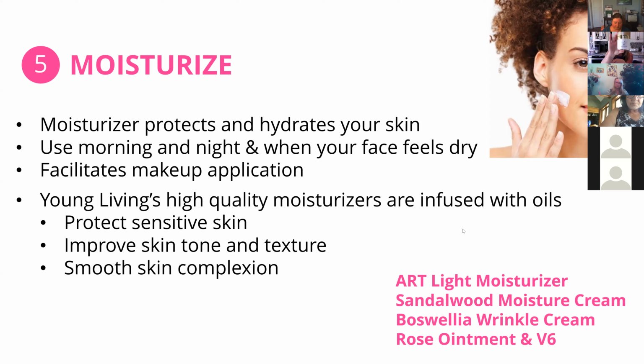So I use the Art. This is the one from the States. I ordered this with my points. In the summer I will use this one because it's lighter, but in the winter I have to use this one because it's thicker. I'll just show you quickly and put it on my face, so that part will dry before I put the makeup on.